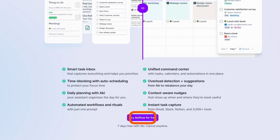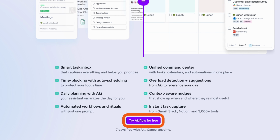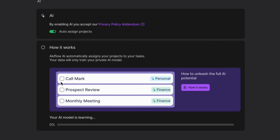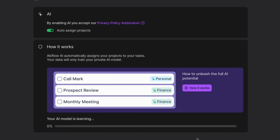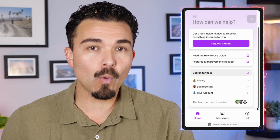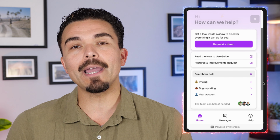Akiflow starts with a free trial, so you can test everything risk-free. It even includes a personalized AI setup that tailors the experience to your needs. Just answer a few simple, quick questions, and your productivity co-pilot is ready.